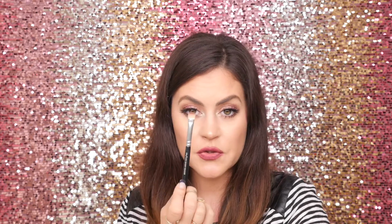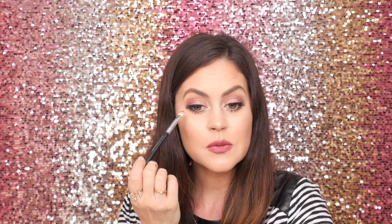And then this here is the 234 Luxe Smoky Shader from Zoeva. Now this one looks like it's more for your lid, which it is. You can use this for your lid, but I really like using it to smoke out my lower lash line. You can use it for both. Like I said, most brushes have double duty purposes, but this one I do like smudging out shadow and liner as much as I like this one. And you can kind of keep it closer to the lash line, I feel like, with this one, where with this one, if you want to get a little bit lower, you can do that.